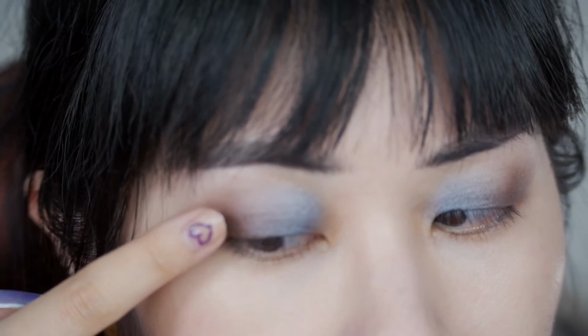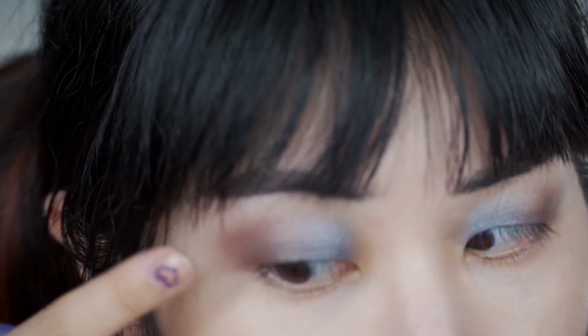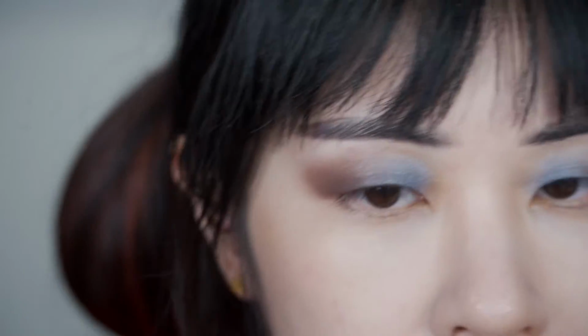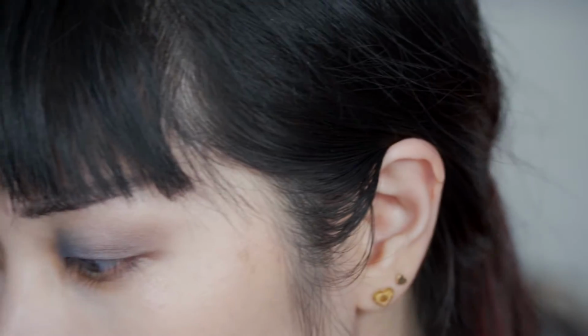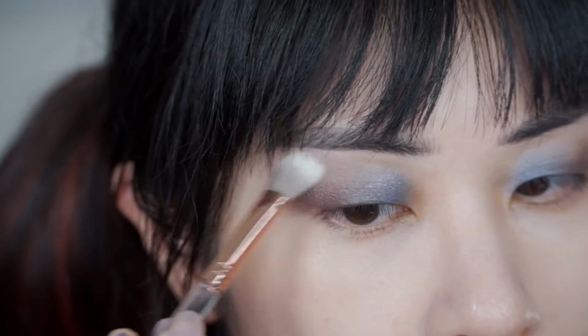Do you see how I'm able to blend it with just my fingers? I'm gonna try and push the eyeshadow out here just a little bit more so that my eyelids match. Okay, I'm going to switch to using a brush now so that I can blend it out better.